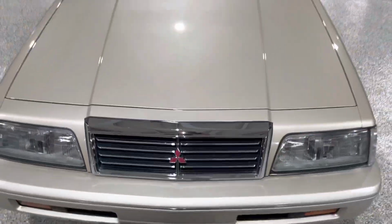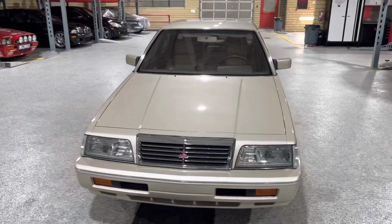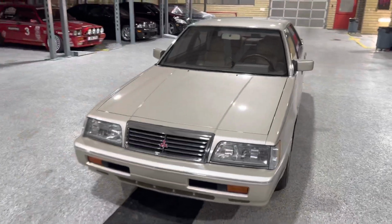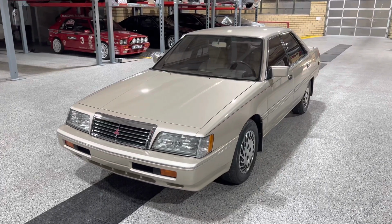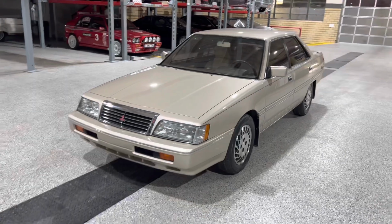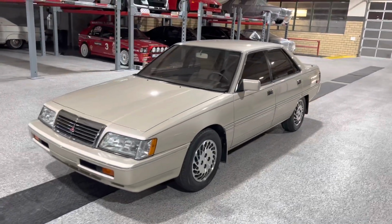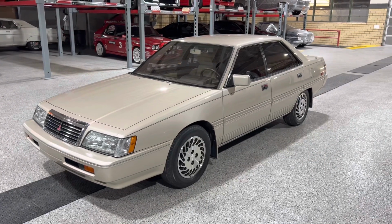Just kind of a fan of these old cars, especially something like this. So that's our 90 Sigma. We're gonna get in this thing and take it for a drive and show you how wonderful it is on the road. So I appreciate you going along with the overview. So let's take it for a drive and show you how it operates.